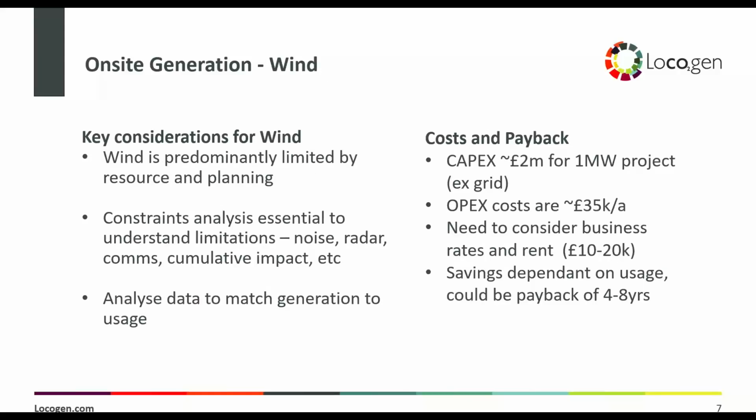In terms of wind, it has the advantage that it's got a much smaller physical footprint. It has a higher capacity factor. It tends to generate more energy per megawatt of system that you install, but it's more site specific. You need that wind resource.